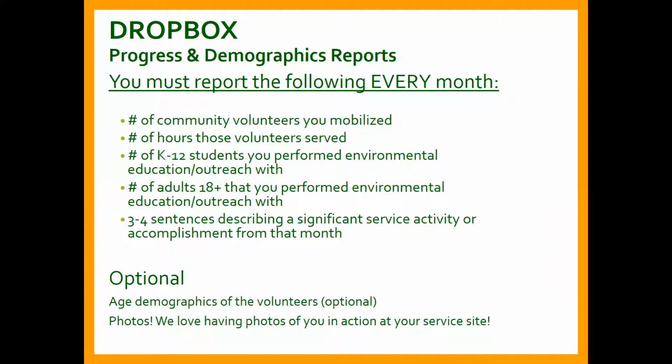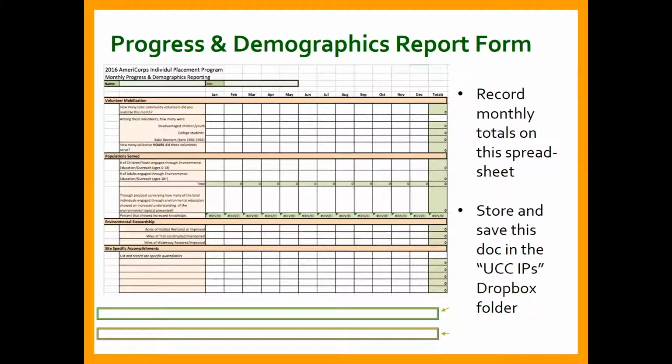And then we're also going to look for 3 to 4 sentences describing a significant service activity or accomplishment from that specific month. So just like your IPT service hours, this data is also collected on a month-to-month basis. This is what the progress and demographics data collection recording form will look like on Dropbox. You'll get into Dropbox, you'll find the folder with your service site name, and then in there will be a spreadsheet that looks exactly like this, specifically for you, where you will report. We'll look at volunteer mobilization up here at the top first.